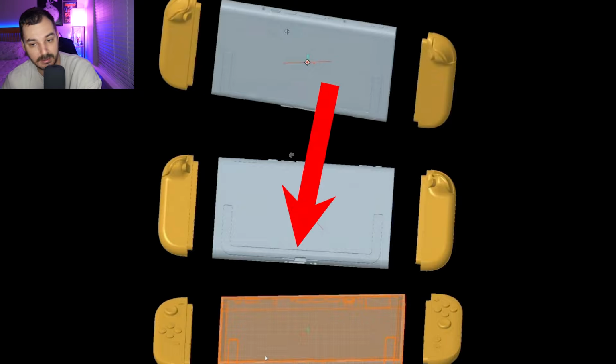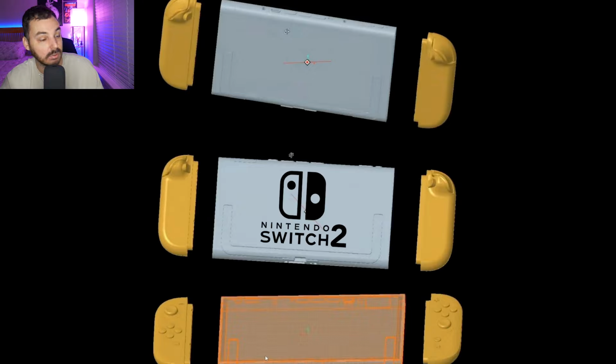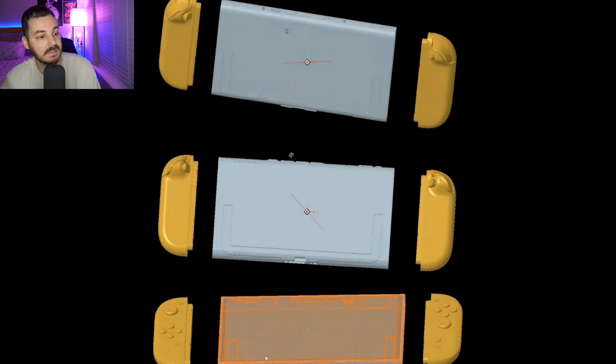I seen another leak saying that on the back of the console right here, there's going to be a big 2 or maybe a big Nintendo logo or something. I don't know how that would work. I mean, last time I seen this was kind of fatter, kind of came out this way. So it seemed like it would be in the way of a logo. But seeing this one right here, I could easily see a logo right here of a 2 or a Nintendo Switch 2 or a Nintendo logo, whatever. But this stand right here, do we think this will be flimsy or will it be sturdy enough?